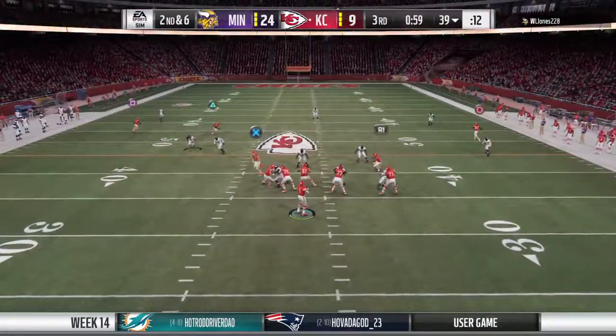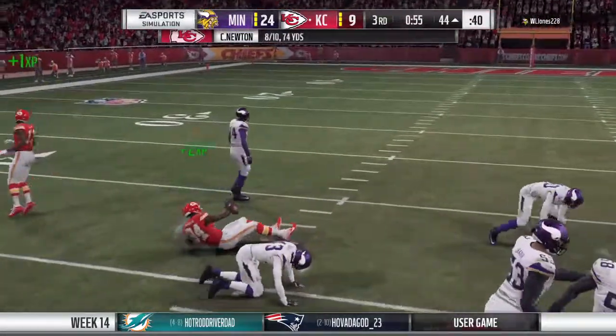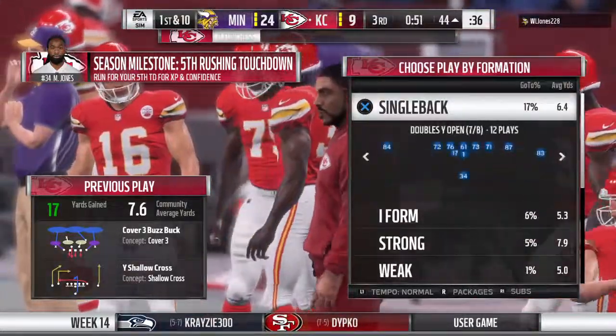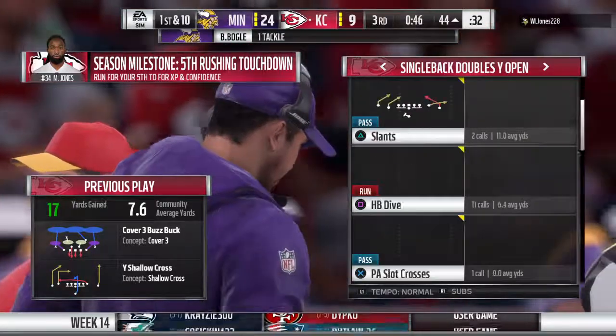Back to throw, Newton. This one complete to Devin Funchess, and taking it across midfield and inside the 45. First down for the Chiefs. Solid chunk of yardage, 17 on the play.